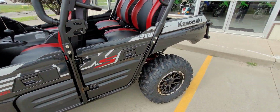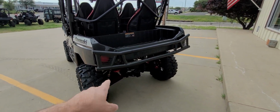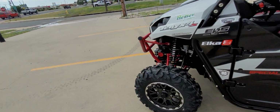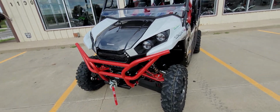We added on a Super ATV rear bumper, tubular rear bumper, which is always super popular. We added on Kawasaki's UHMW A-arm guards, front and rear. So we have the Kawasaki A-arm guards front and rear, just to protect from brush and everything.